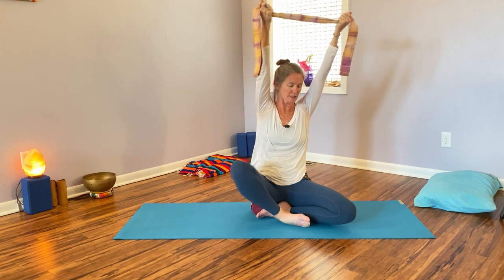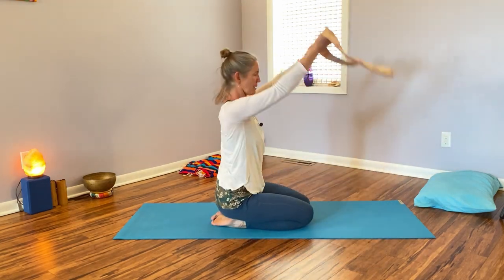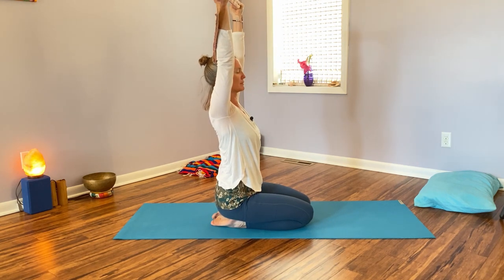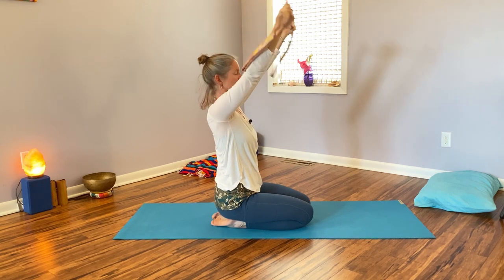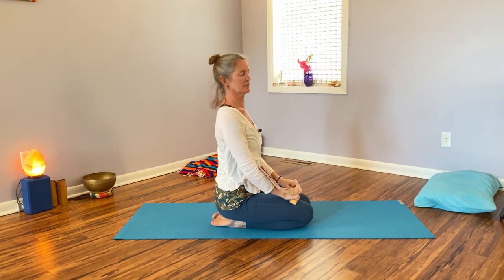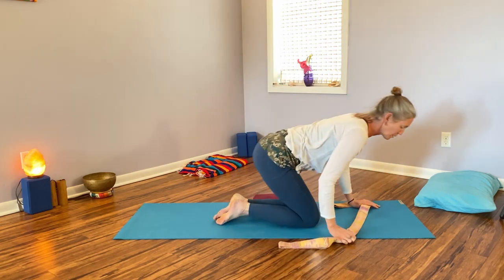Again, though, we're watching. What I sometimes see when we're doing this is we come up and the head goes here, right? You've got to keep that head in line. Keep the neck soft and relaxed. And if you want to stop and hold for a couple of breaths, you can. Align your head, take the head back a little bit, relax the jaw, and then take it down. Relax your arms. I'm going to do one more with the strap.